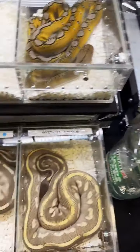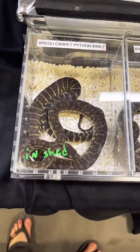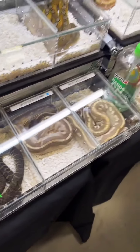Here's your carpets. So somebody was asking about carpets earlier. Here's your carpets. In North Carolina. Small boxes for display. They're perfectly safe.